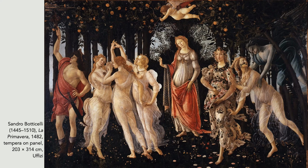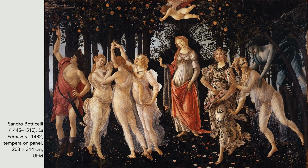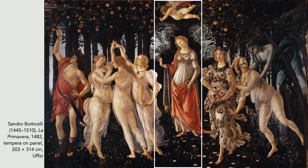Over on the right, what you see here is March, the biting winds of March. That's the personification of Zephyr, the biting winds of March, who is transforming this nymph here, Chloris. She is transforming into the goddess of spring, covered in flowers. It's Flora. So she is becoming Flora. Then in the middle, we have Venus, unusually clothed, with Cupid above her.